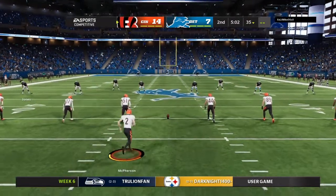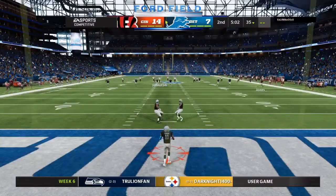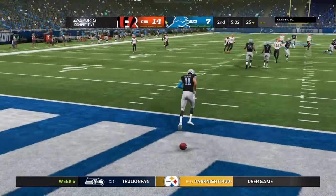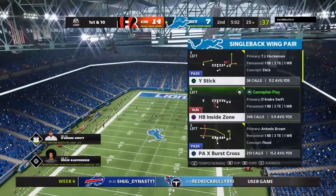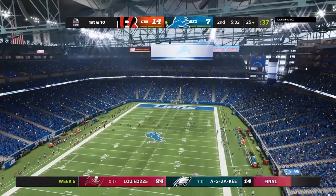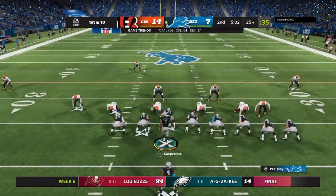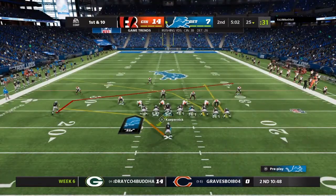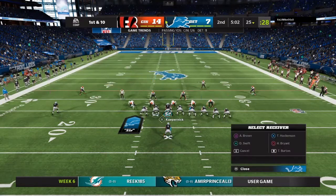So after the made field goal, here's McPherson to send this one away. No run back here for Raymond. This will be a touchback. The Detroit offense ready to begin their drive. They trail a 1-score deficit, 14-7, as they come up 1st and 10.